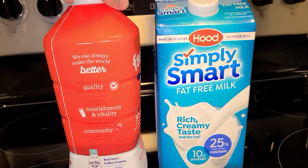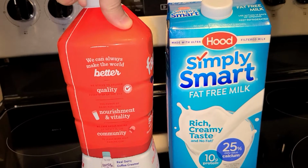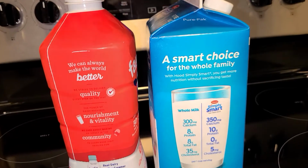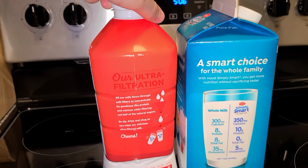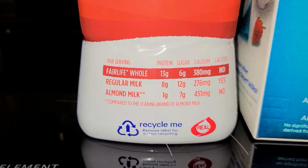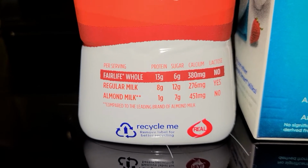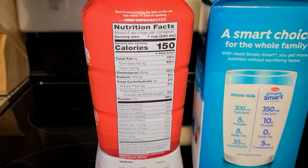So this is going to be cheaper by 50 cents. In terms of price, it's better too. Look, it even has some statistics here for Fairlife whole milk, almond milk, and regular milk. So overall, this is the much better milk you can purchase.